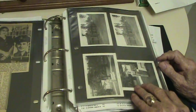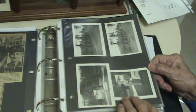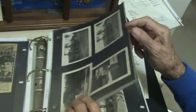And that was my company commander, Captain Posca. He was a nice fellow. I liked him. All these pictures were taken down at Blanding. These 4 pictures here. This is all during training, before we went overseas.